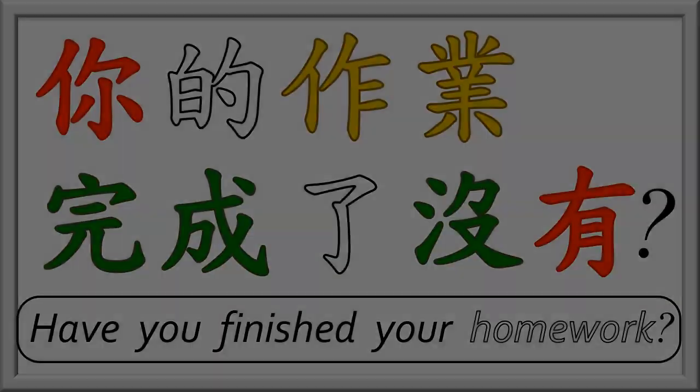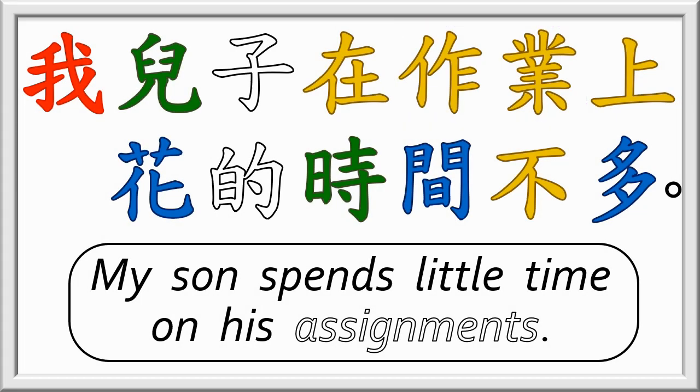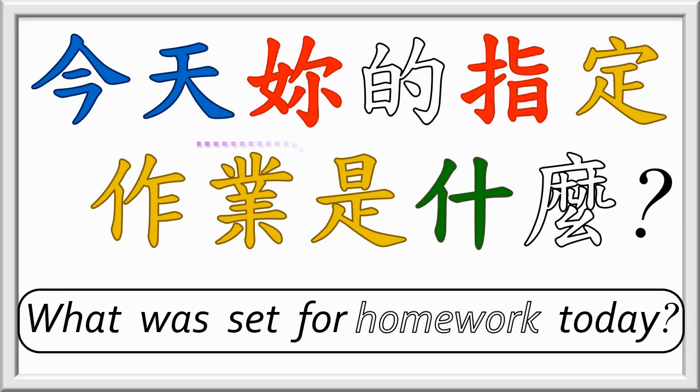So now we have many uses of ye relating to schooling and education. First is the expression for homework, 作业. 你的作业完成了没有? Have you finished your homework? 我儿子在作业上花的时间不多. My son spends little time on his assignments. 爸爸拿了我跟哥哥的作业来相比. Dad compared my homework with my brother's. 今天你的指定作业是什么? What was set for homework today?